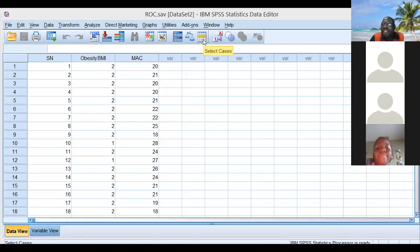The highest one will be the likelihood ratio, the sensitivity over 1 minus specificity. You now plot sensitivity as the vertical axis and 1 minus specificity as the horizontal axis.